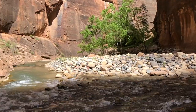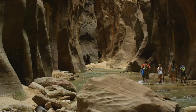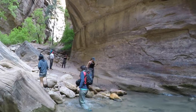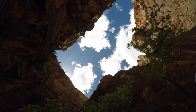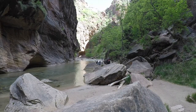One of the things that makes Zion so special is its backcountry. One of my favorite hikes of all time is the Narrows. This is an adventure that requires you to hike through water, which is only half the fun. Looking at these soaring cliff walls and wandering in wonderment about what's around the next bend is the other.